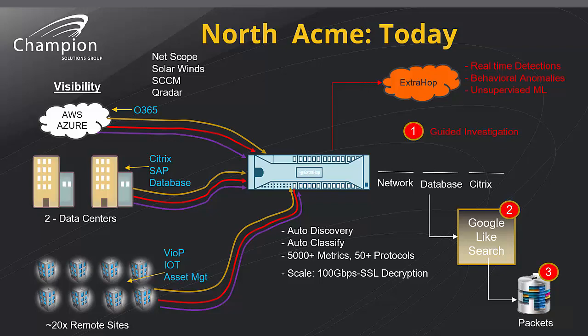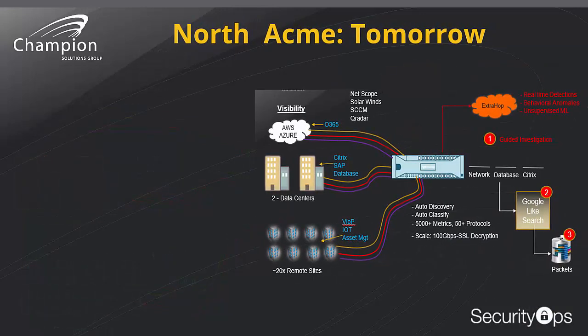Okay, awesome. So what I want to do is go over that, get you set on how it works, no agents and all this good stuff, and look at what Acme North would look like tomorrow in this sense. So first, we talked about that visibility, right? It's a huge concept. As you can see, if we're getting that network data, we're seeing every device on your network. If it's talking TCP/IP, we've got it, we see it. You don't have to install an agent, nothing else for you to do. It auto-classifies this stuff. We're also seeing those real-time detections, right?